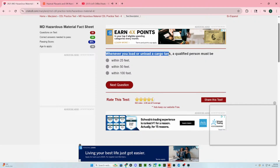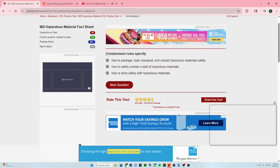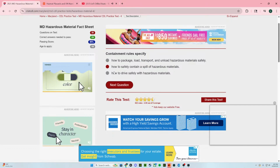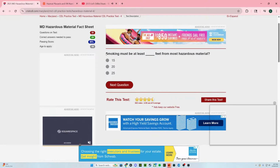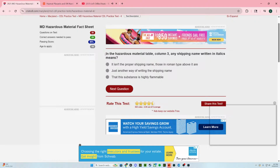Whenever you load or unload a cargo tank, a qualified person must be within 25 feet. Containment rules specify how to package, load, transport, and unload hazardous material safely, how to contain spills. This is the one. Containment rules show you how to package, load, transport, and unload them safely. Smoking must be at least 25 feet for most of the materials. And a hazardous material table.